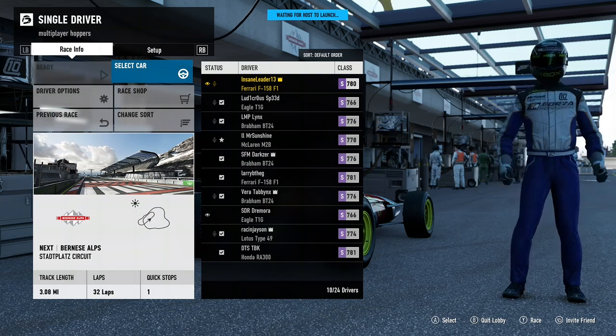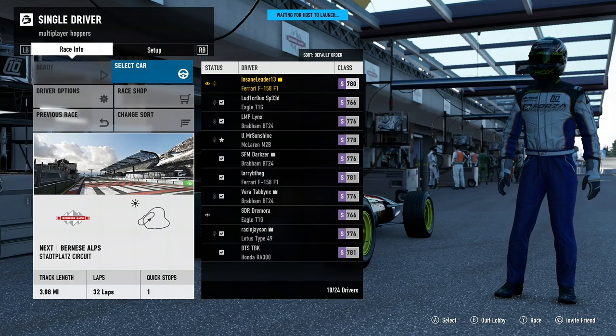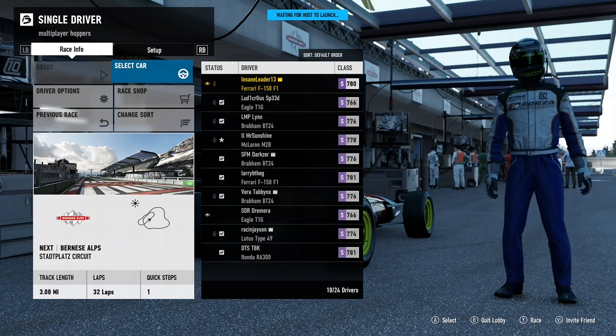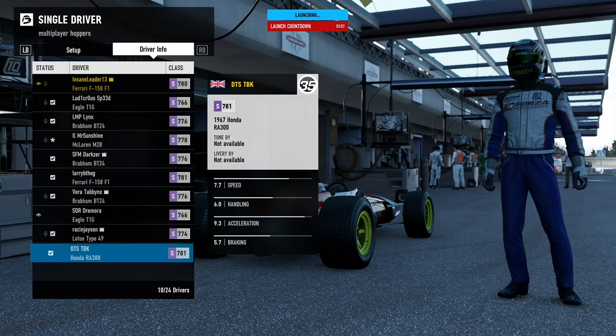DTS TBK, as far as I'm understanding properly, got disqualified after putting together a great start, but not a great finish to the race. He got DSQ due to having improper rims on the car. They believe they've gotten that fixed in the Honda, and DTS had a very, very good run. I'm curious to see what he can do here.